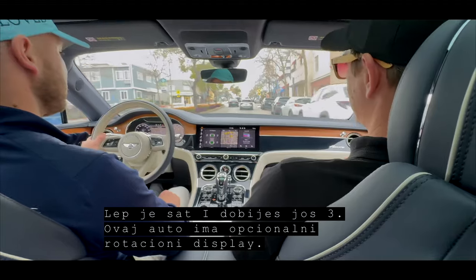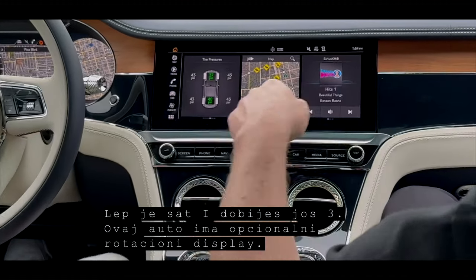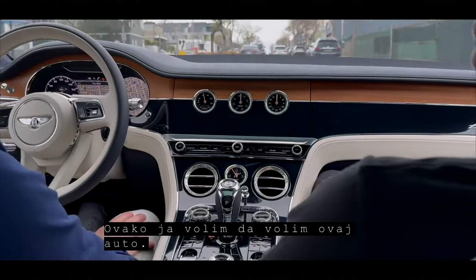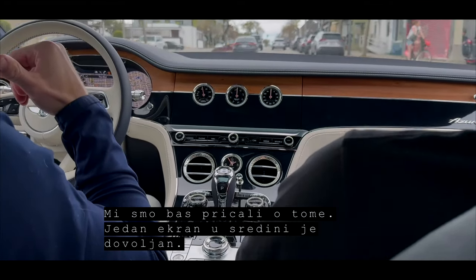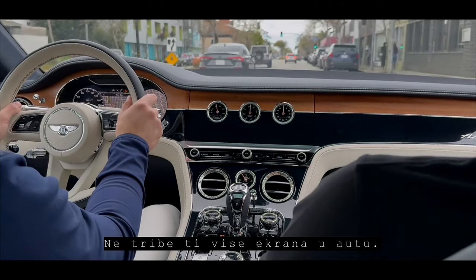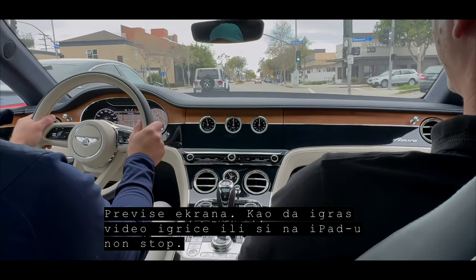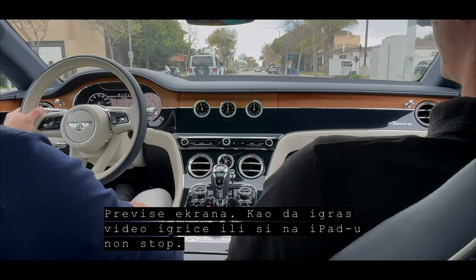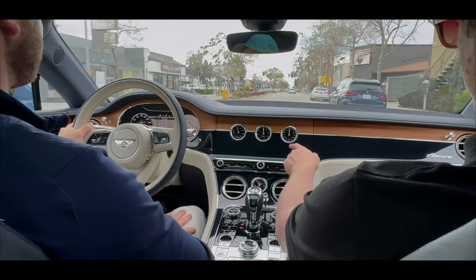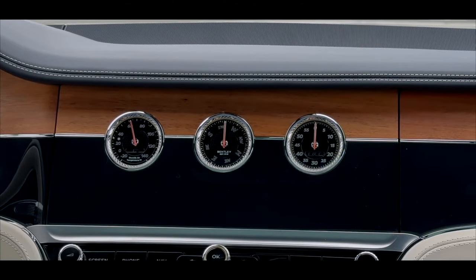It's a nice clock, and you get three more. This one has the optional rotating display. So it has this button here. This is how I like to drive my car. Yeah. We were just talking about it. This one display in the middle is plenty of displays you need, as many displays as you need in a car. I'm the guy who hates displays. It's too much, like you're playing games or you're on an iPad every day. So this is the way. You've got a stopwatch, a compass, and then this is the ambient temperature for the outside.